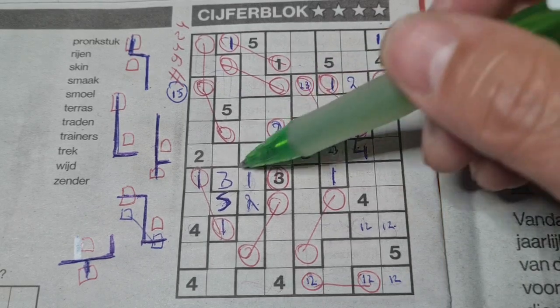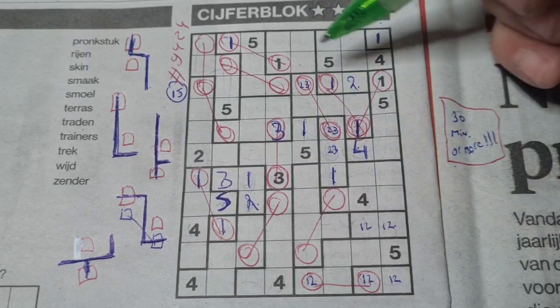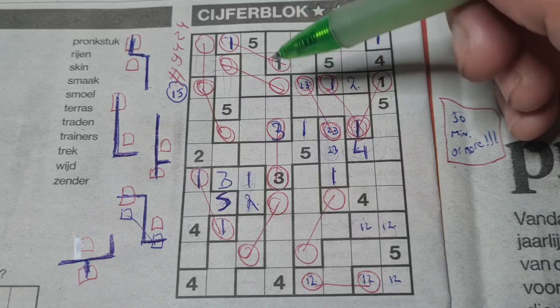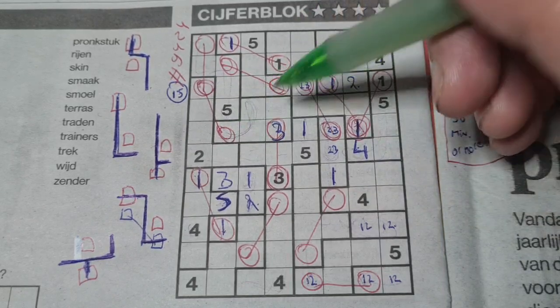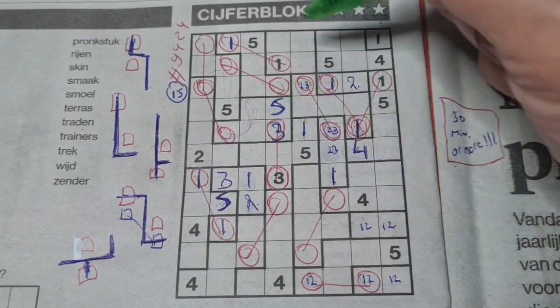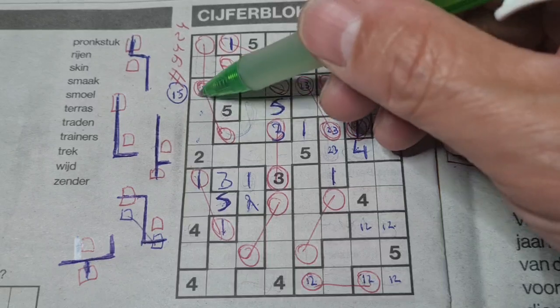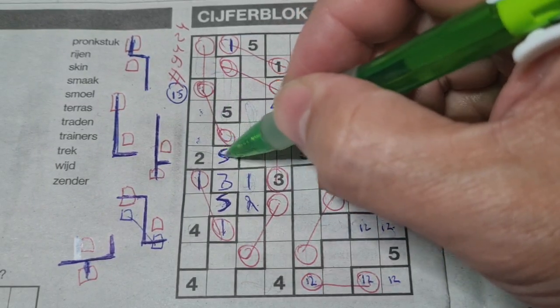Then these two boxes can be a 1. So 1 box left for the 1 in this area is supposed to be here. Then let me think. These 3 boxes surround a 5 can be 5. So 1 box left for the 5 in this area is supposed to be here. These 3 boxes surround a 5 can be 5. So 1 box left for the 5 in this L shape area is supposed to be there.